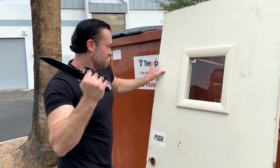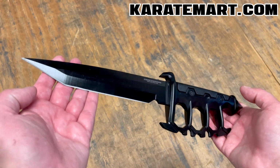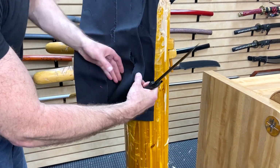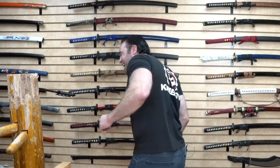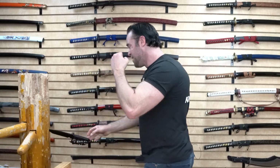But let's take a look at the blade first. So the blade is super sharp, and then look how prominent that tanto tip angle is there. But we've got to test out this blade first because I do want to see how well this sticks into something. So let's go ahead, use that on the Wing Chun dummy. I mean, that thing is in there pretty darn deep. Very, very nice.